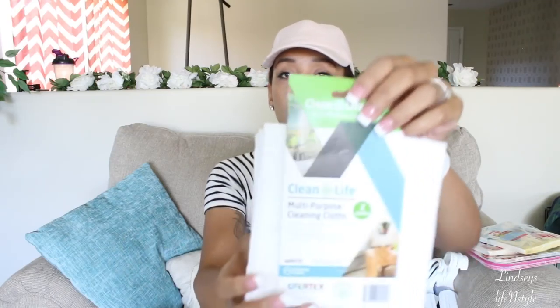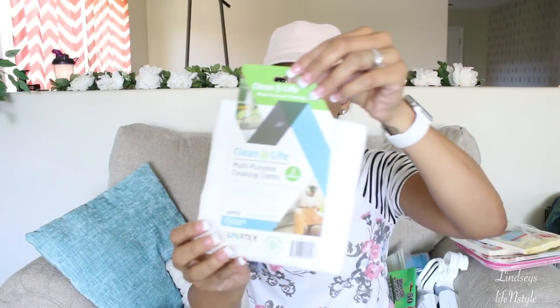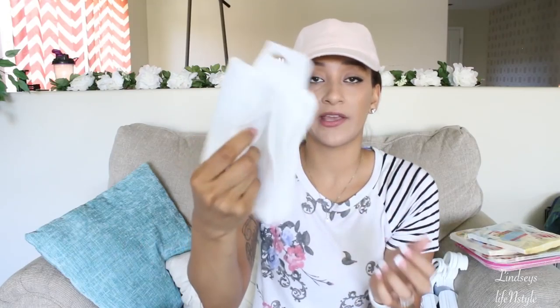Hopefully they hold up. Next, these Clean Life multi-purpose cleaning cloths. So there's just a couple of different cloths in here. I'm really excited to try these. They feel amazing. They already feel like a quality that I would like to clean with, and that looks sturdy and actually kind of like a fabric that you can even scrub pretty good with.